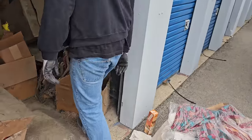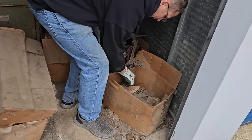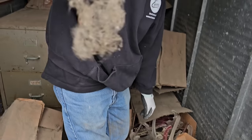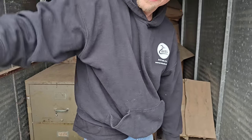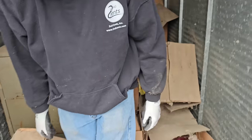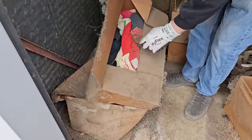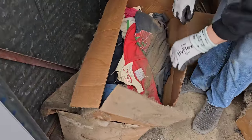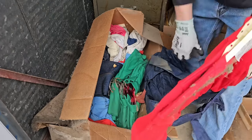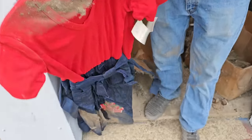Done. So it looks like this is all files. I mean, look at these cobwebs. Well, you know what? If you look back in the back, the reality is the top layer is dusty. So once you get through the top layer, that should start cleaning up. Let's see what we got in here. Hard clothes. And that top one's gonna be dirty. And then look underneath. Look, but there's two of them.